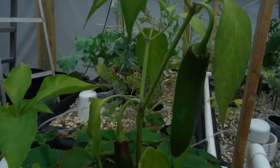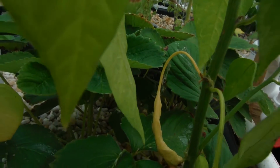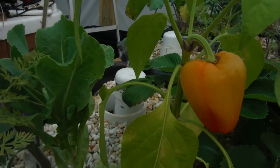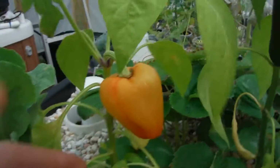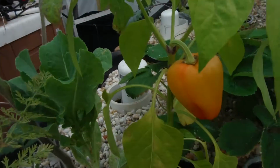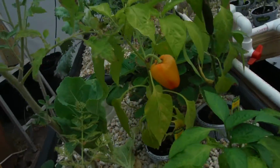My serrano looking nice, a little tall there. Got a little bit of crappy looking leaves on there. It's no big deal. Santa Fe Grande, looking really nice. I'm waiting for that to get a little more color in it, maybe a little more redness. See down there, there's yellow and red ones on the label. But I'm gonna see how it looks and just pick it whenever I can. Kind of disappointed there's nothing else starting yet, but I'm sure as soon as I pull that, they'll start on up.